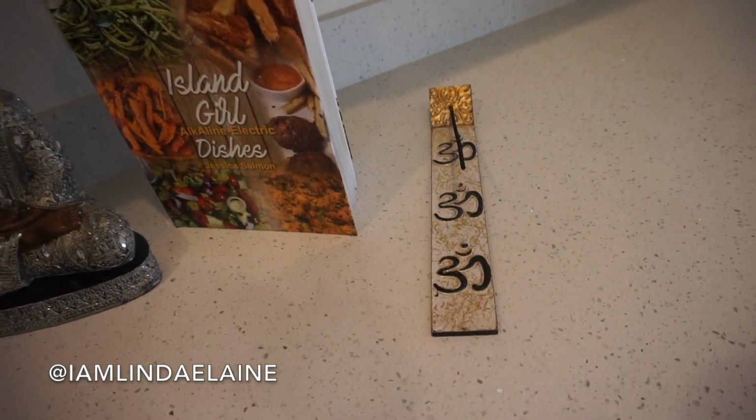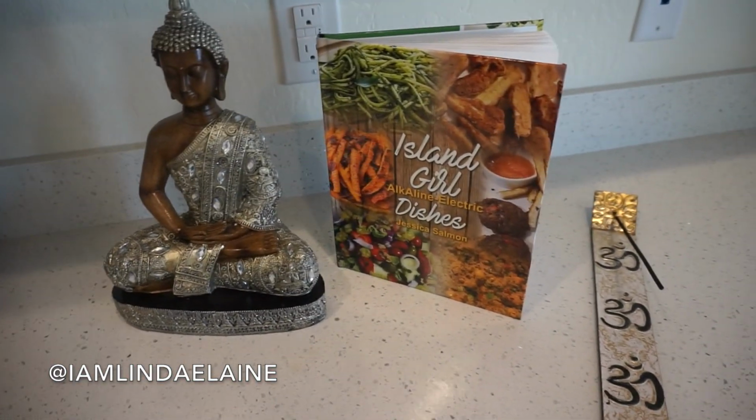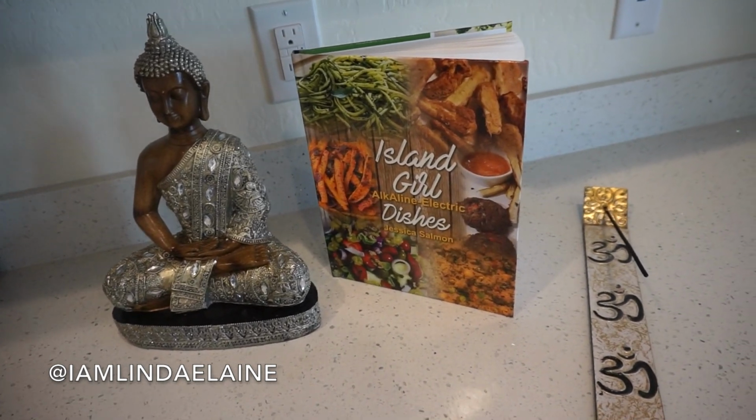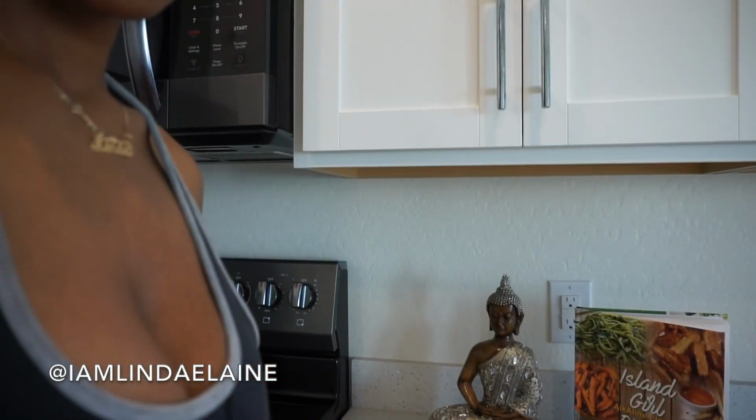My incense burner with my ohms. My cookbook's the Island Girl edition. I got it from my dad. Actually, it was either a birthday present or a Christmas present from him, and it was the cutest thing because I go back and forth between being vegan and alkaline vegan, so it was really cute that my dad got that for me. And then I have my other Buddha right here.